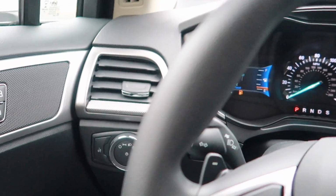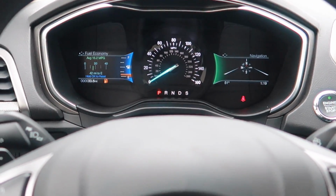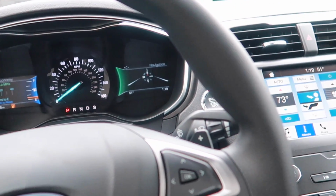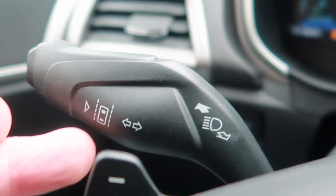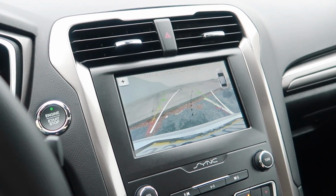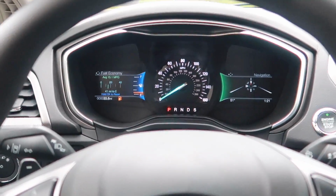Now I have to say that Ford has always been on point when it comes to technical features. And for 2019, they introduced Ford Co-Pilot 360, and that is a standard package for all Ford Fusions, and it includes the auto high beam headlamps, blind spot information system, lane keeping system is now standard as well, and also a pre-collision warning along with a backup camera, of course. Now that is actually pretty impressive. So even for a base model Ford Fusion that starts in the low 20,000s, you get all those features standard. Now our tester also comes with adaptive cruise control, which is a very nice feature.